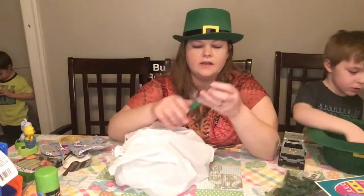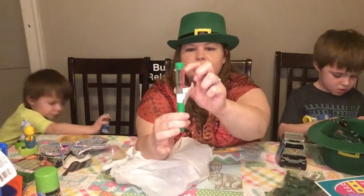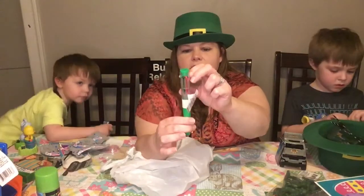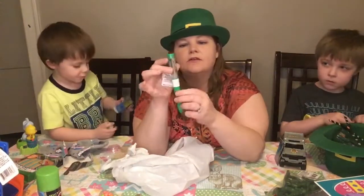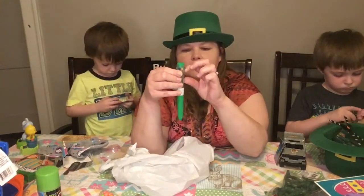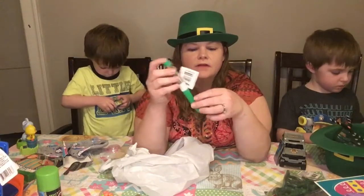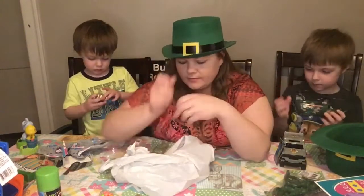And then Adam got a pen. It's supposed to have different colors. I don't know if you remember these things. You push down whatever color you want, and that's the color that will come out. And then you hit this, and it snaps back up. So if you want orange, you just put the orange down. I'm not sure if this is good. That's pink, so yeah. That'll be a fun one.